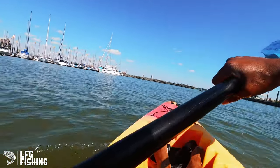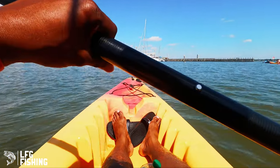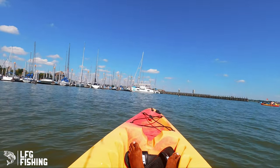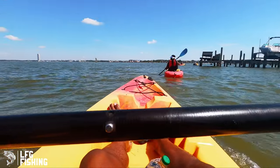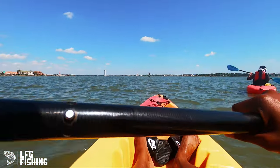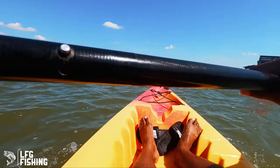All right, we're coming up to another deep part, man. I know it's probably about 40 feet deep right here. I'm gonna slow it down a little bit. The deep part of this water, man. And we close to the edge by the boats, but it's still kind of wavy and the wind is blowing, the waves kicking. We're probably in about 30, 40 feet of water. Who knows? We paddling on, boys.